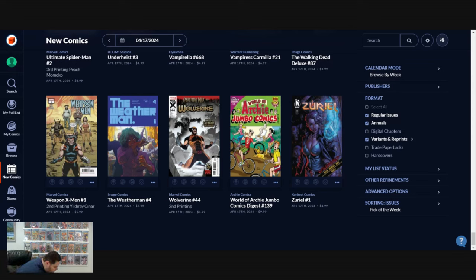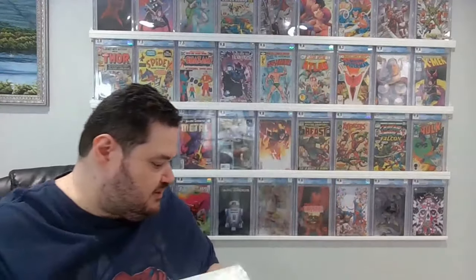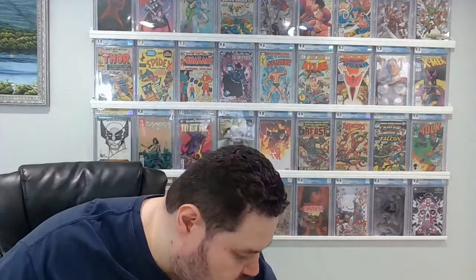My little collector's tip of the day. I did pick up some bags and boards. I bought this bulk pack of 2 and 2. So it's 200 each of the bags and boards. What size did I get? Regular silver. See that?